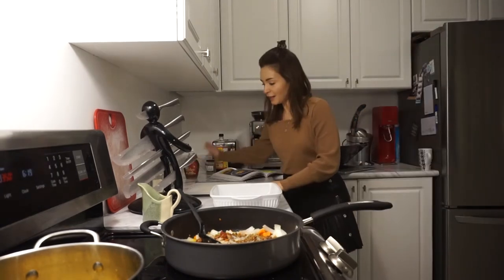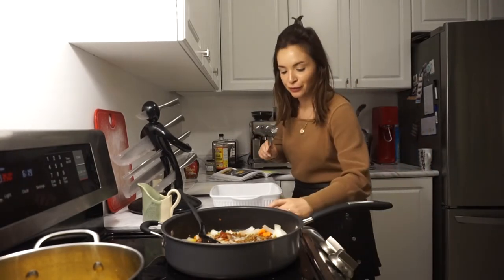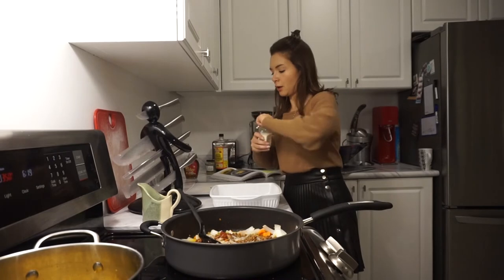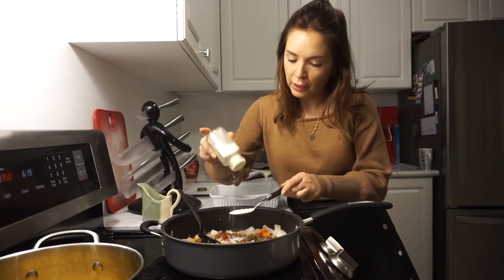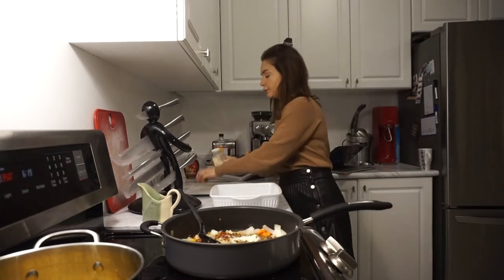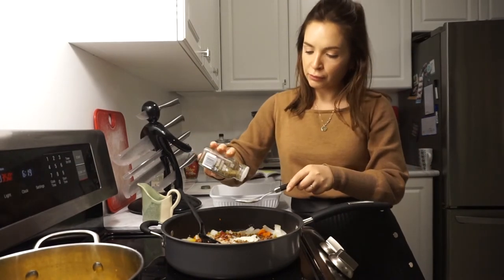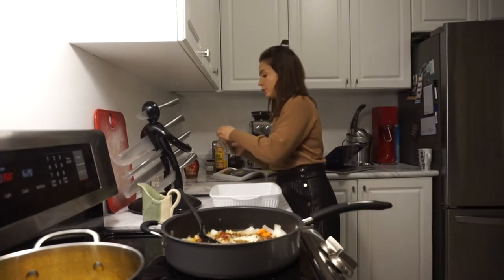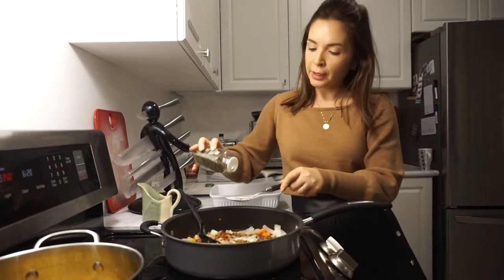We're gonna add all the seasoning now, which is exciting. Now for this, I will actually measure because I don't wanna mess up my taste ratios. A tablespoon, not a teaspoon. Tablespoon, so we've got our garlic powder. 1 tablespoon of that. One tablespoon of oregano. 1 tablespoon thyme.